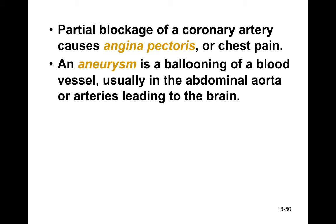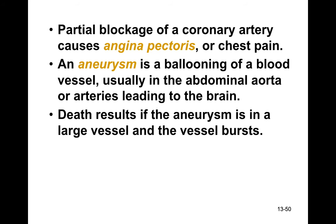An aortic aneurysm is very fatal very quickly, within just a few minutes, because, again, your aorta is the largest artery in your body. If it becomes damaged or it has an aneurysm, a ballooning that pops, then blood is just going to gush out of there, and you're going to bleed to death very quickly. Bleeding on the brain from an aneurysm can have similar results. It just may take a little bit longer sometimes, depending on where it happens. So if the aneurysm is in a large vessel and the vessel bursts, then bleeding and death can result.